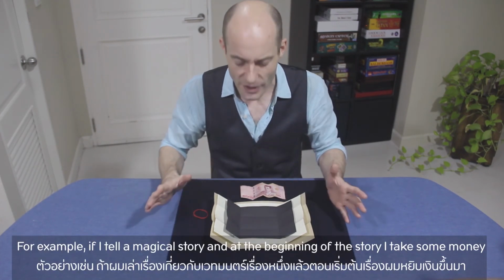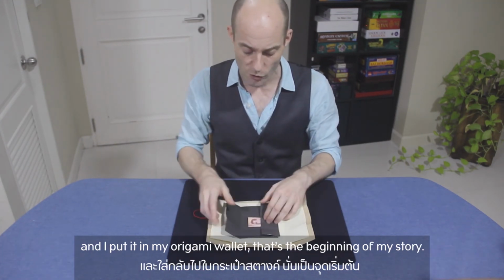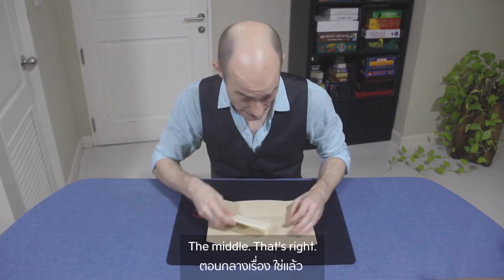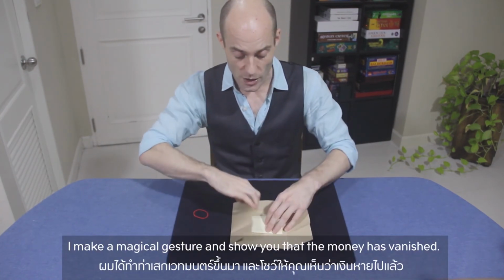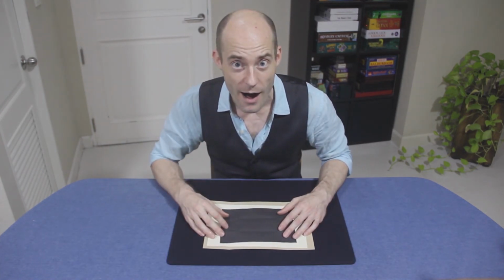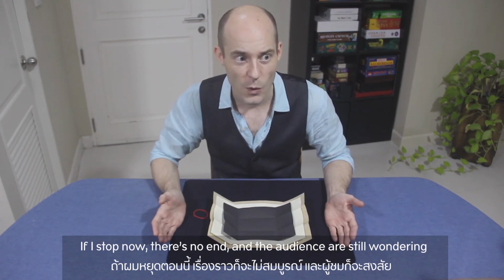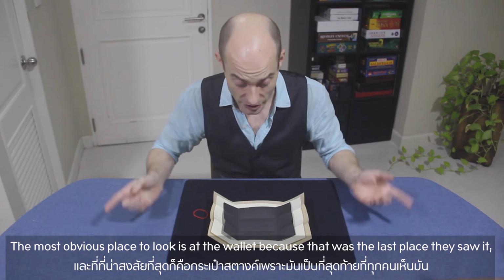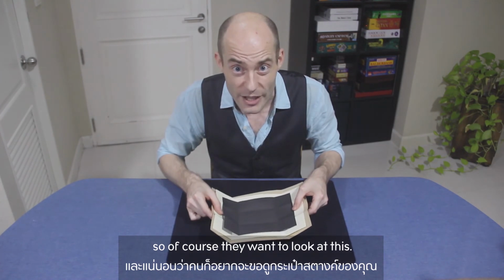For example, if I tell a magical story, and at the beginning of the story, I take some money and I put it inside my origami wallet. That's the beginning of my story. What comes next? The middle, that's right. In the middle of my story, I make a magical gesture and show you that the money has vanished. If I stop now, there's no end. And the audience are still wondering, what happens next? Where did the money go? The most obvious place to look is at the wallet because that was the last place they saw it. So of course they want to look at this.